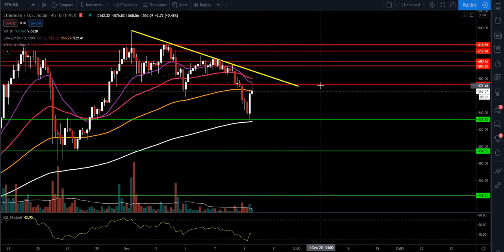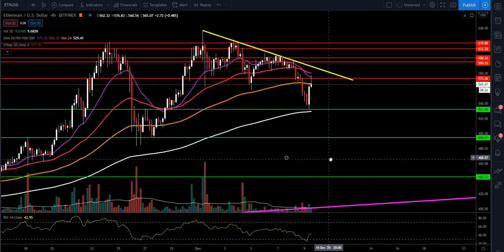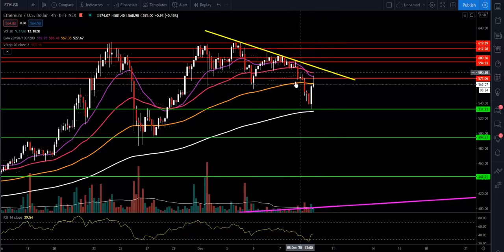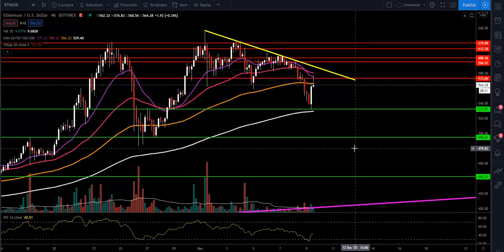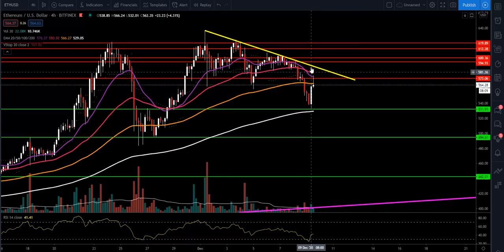a lot of wick at the top as we're running into resistance of $573. It's going to be overhead resistance right now. You can see this yellow trend line. That's what we need to break up through. And then we have all these overhead resistances now that we have to get up through, and that's why it's going to take buying pressure. We're looking at 573, then it's going to be 594, and then around $600. Those are going to be the overhead resistances, as well as getting up through these moving averages as well.